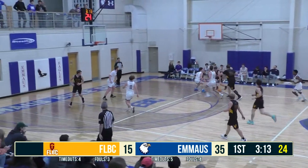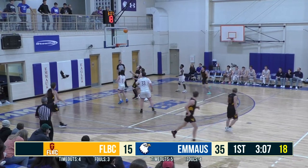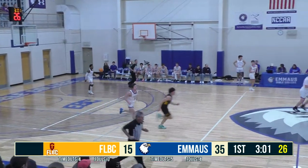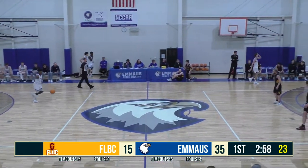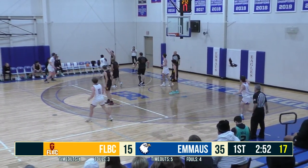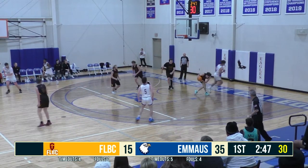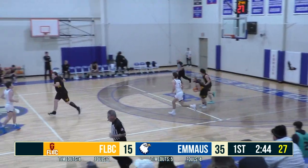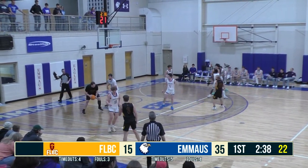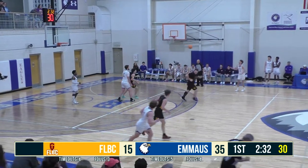Harper and Marr getting set to check back in for the Eagles. Corner 3 on the way, in and out, no good. Ball controlled by the Eagles. Quan loses control but is able to save it. Has a seat on the opposition bench, goes down low. Can't convert. Straight on 3. No good. Good rebound by Jacob Leslie.